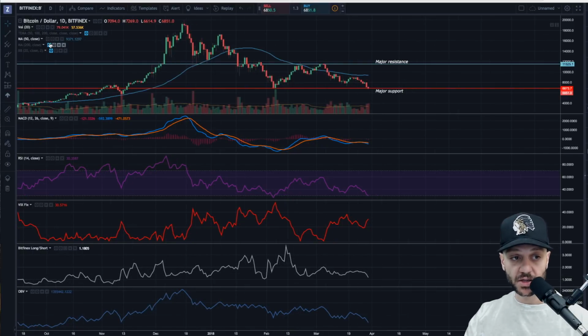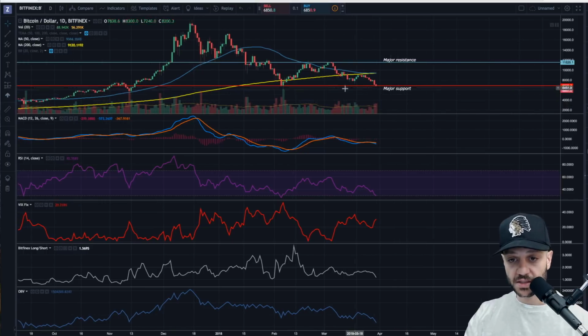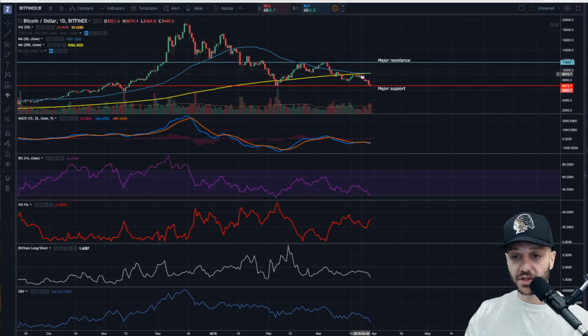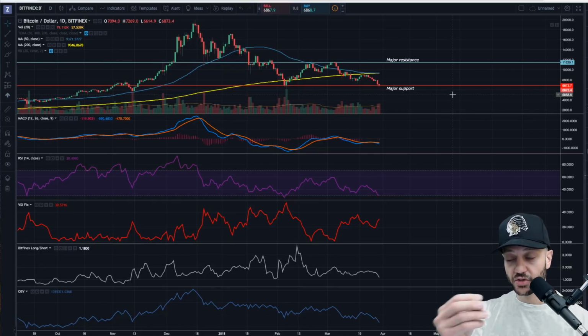The one thing that you probably have heard, if you've been watching other people's videos, is something called the death cross. This is the 50-day moving average here, this blue line right here. The yellow line is the 200-day moving average. Once they cross, and if the 50 goes below, it's almost kind of like the MACD, right? Because the MACD is just a measure of two moving averages. So if the 50 falls below the 200, converges and then starts diverging away towards a downtrend, then traditionally that is a point for major selling off, right?